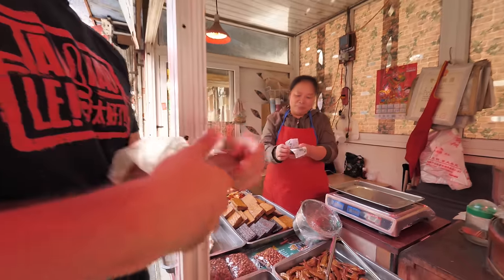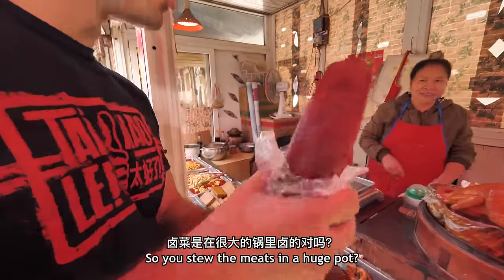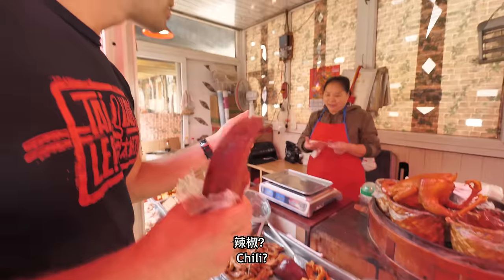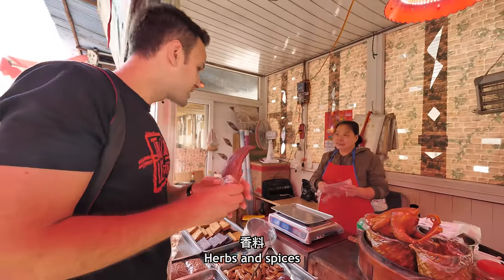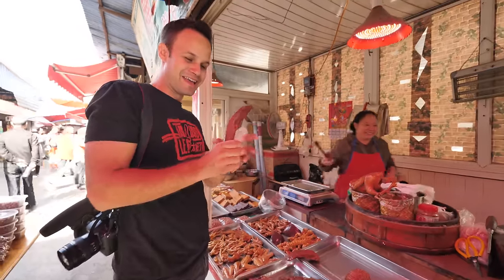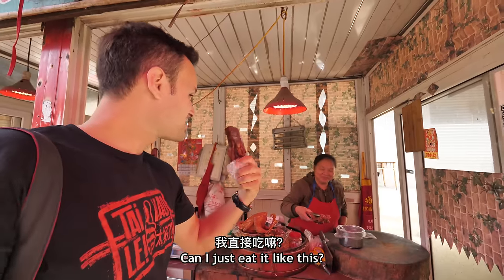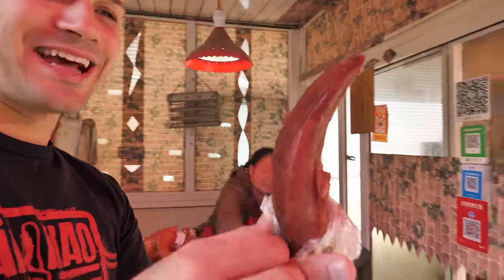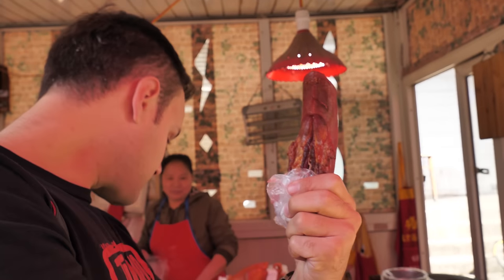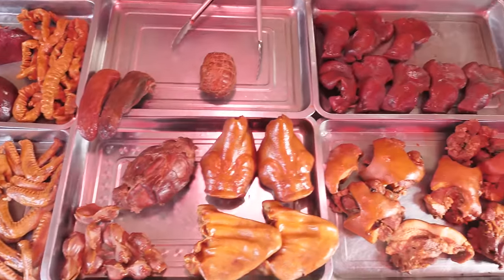Oh, Sichuan lu cai. Chinese medicine herbs, and they stew all of this in there. I can't believe we're gonna have an entire pig's tongue. We're gonna take a big bite of that entire pig tongue, stewed pig tongue in ginger chili and Chinese medicine. And I think you eat all of this before your feast, cold. It's like these are like appetizers, and they usually slice it up, but I'm gonna try a bite pure.